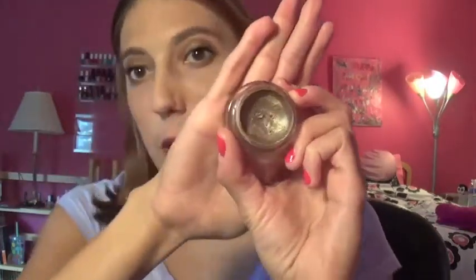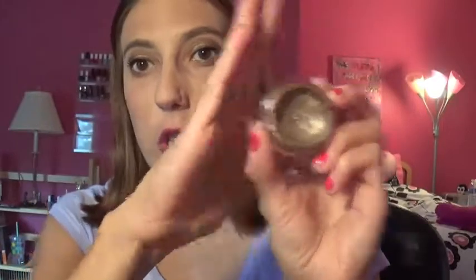The eye product I have is a base. This is the 24-hour color tattoo in the shade Bad to the Bronze. It's just your typical shimmery bronze coppery color. Not copper, just bronze. So gorgeous. These things last so long. It doesn't crease. And I have a bunch of these. I really like them, but this one I've been using a ton this month.